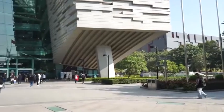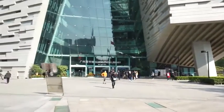Hello, welcome to Guangzhou Library. It is the most advanced library in Guangzhou. Guangzhou is nowhere near a cultural desert, with a large number of citizens interested in reading. South China Book Festival is held in Guangzhou every year. Guangzhou is no doubt a city encouraging reading and learning.